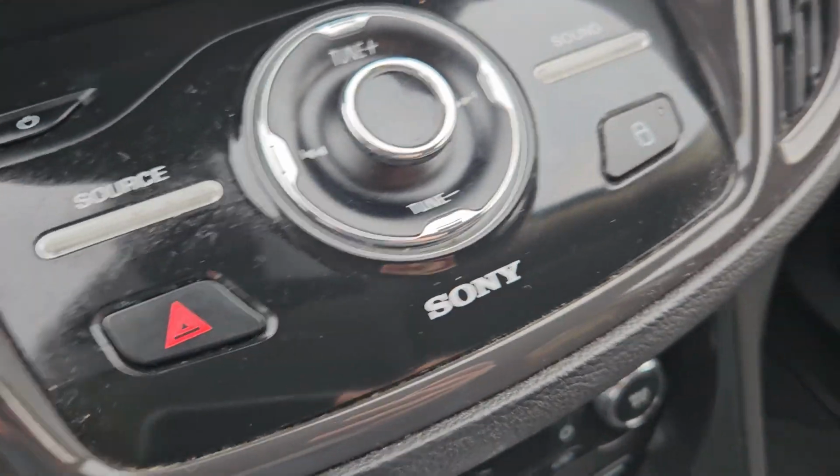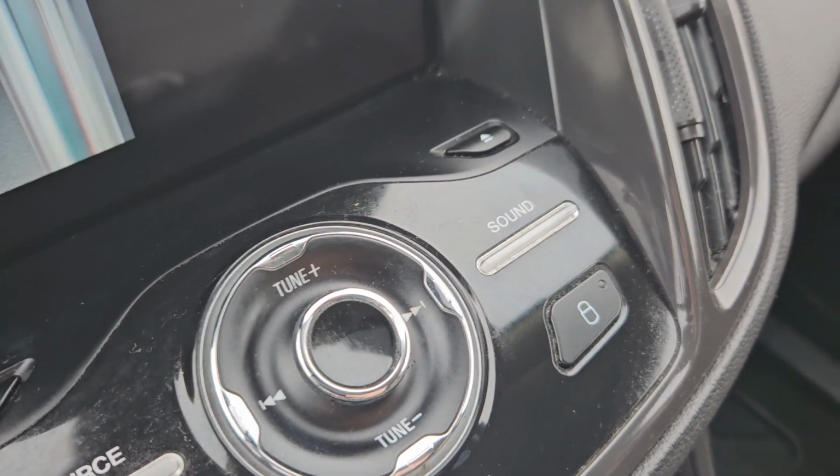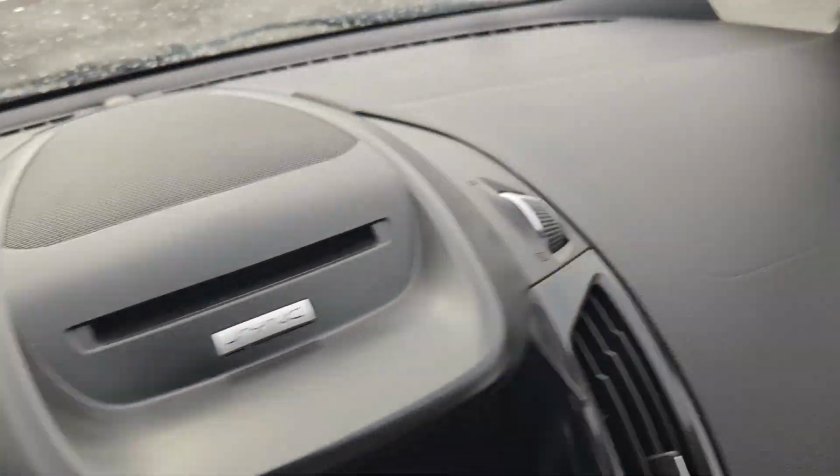Up here we have source, hazards, Sony sound system, lock, sound, eject and inject, tune, sync just right up there, storage in the glove compartment. We have our features for our twin panel moonroof, which provides excellent lighting for the vehicle.